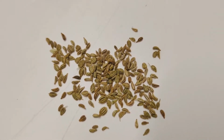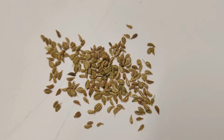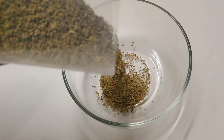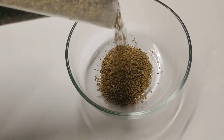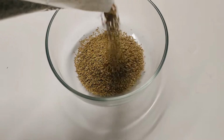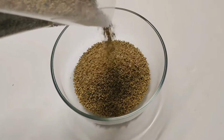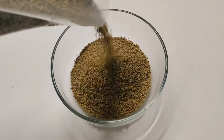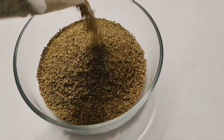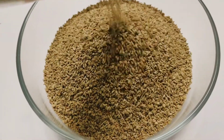Ajwain, Trachyspermum ammi. Compared to that, celery seeds are very small, and this is a little bit bigger in size, as you can see. Here comes the ajwain, or bishop's weed. It is one of the minor spices, and it is grown over a very small area in Gujarat, Rajasthan, and some parts of Punjab and Haryana. This is how it looks.